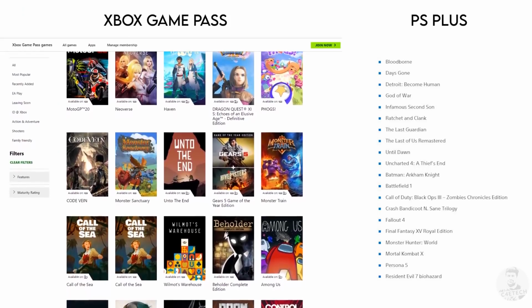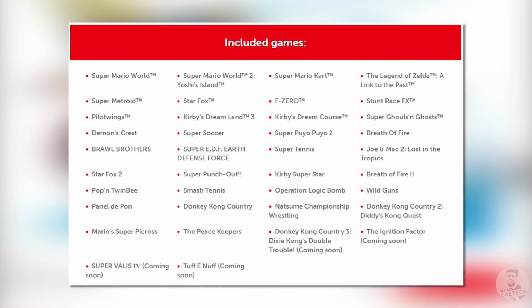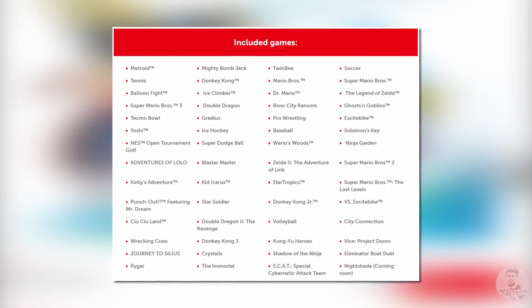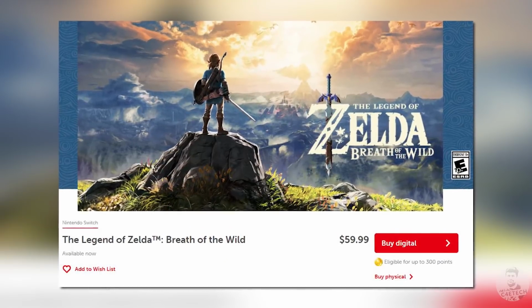But hey, coming back to our topic for the day, PS Plus as well as Xbox Game Pass gives us free games. Nintendo Online also does. But these are SNES and NES games. So if you're thinking the subscription service would let you play Pokemon or even Zelda games, not current gen ones but past ones, nope, you're way out of luck.